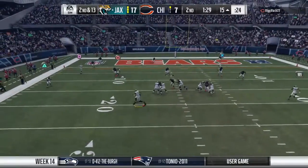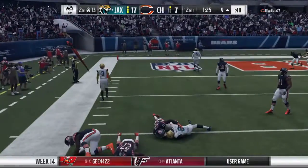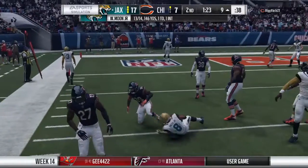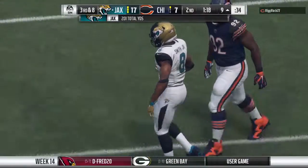Now they'll throw here out of the gun. Firing quickly here, and that's complete. And now they're inside the 10 as he's brought down at the 9. 6 yards is the pickup, and that'll lead to a third down.